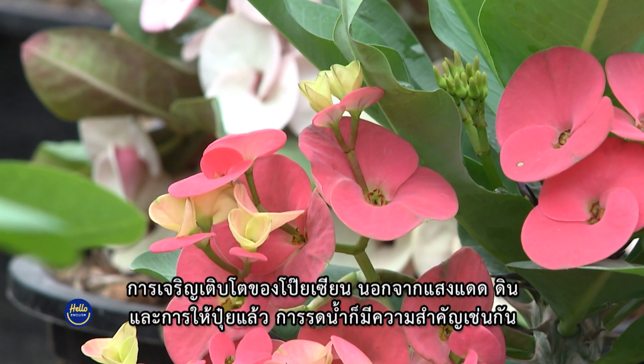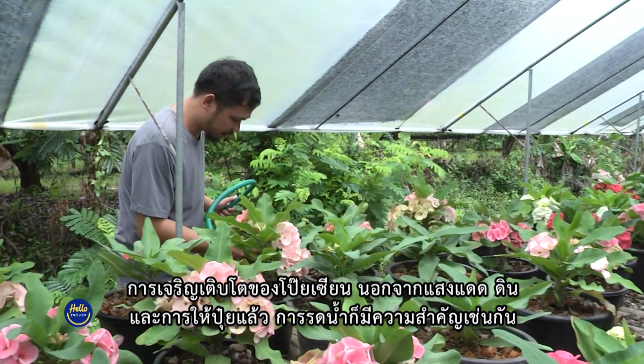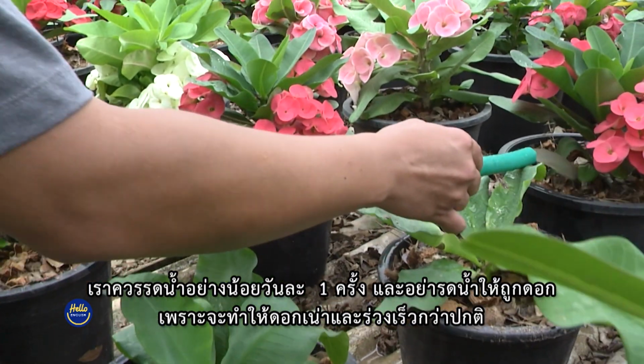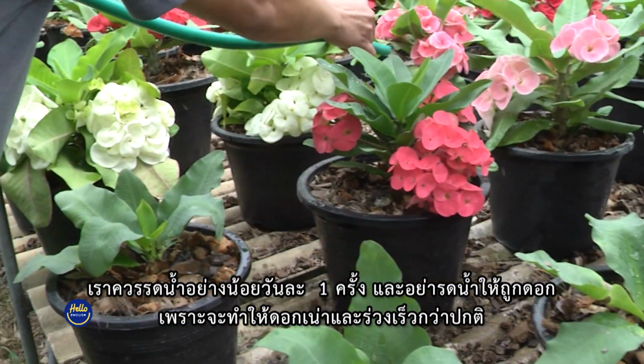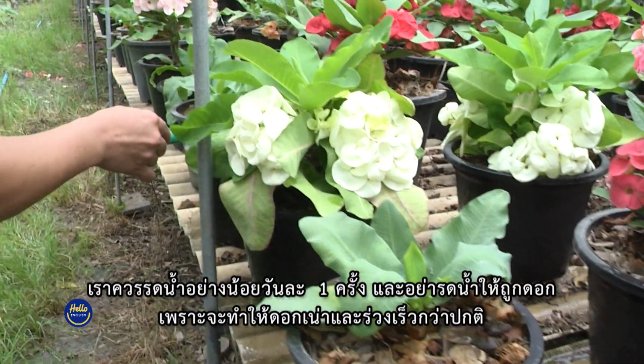Besides sunlight, soil, and fertilizer, watering is also important. You should water them at least once a day, but don't pour water on the flowers or they'll rot and drop sooner than normal.